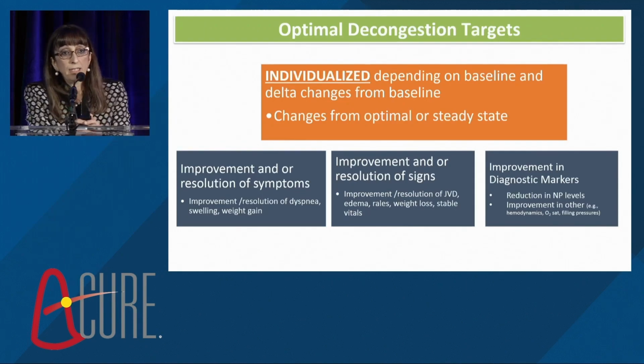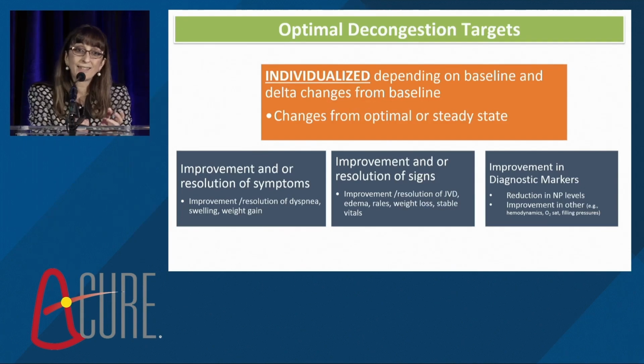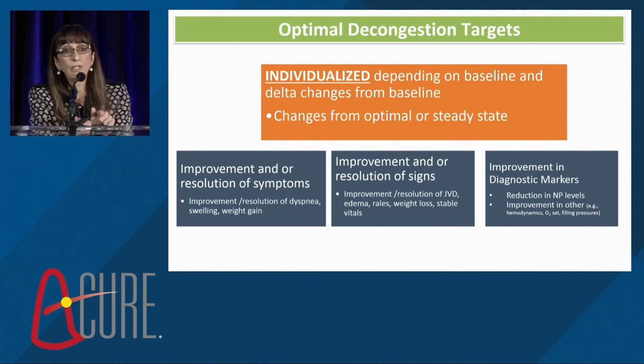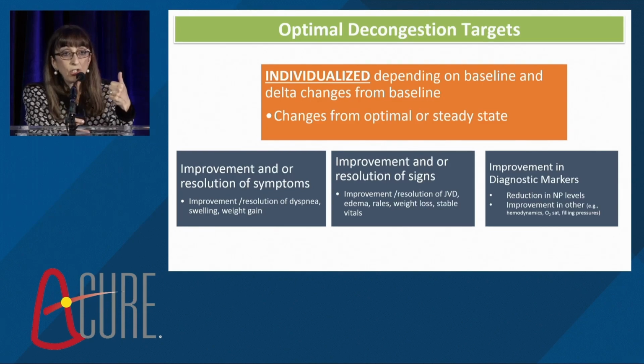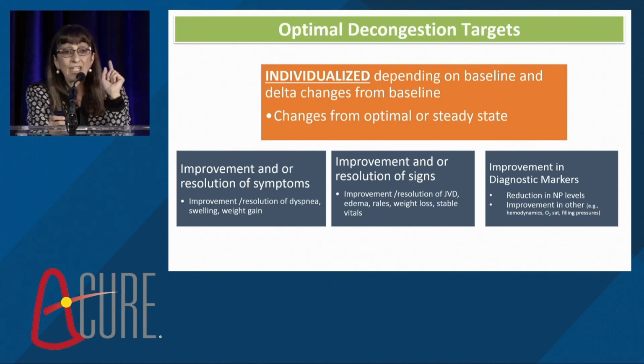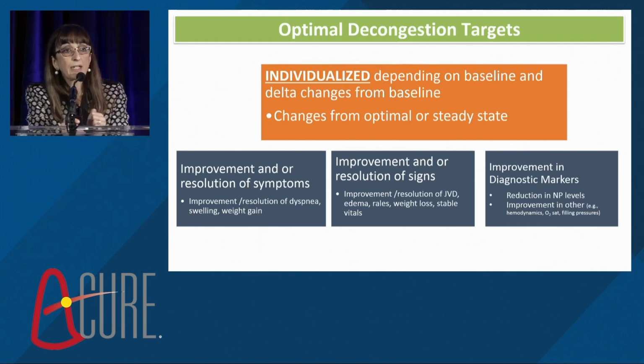So my proposal is for the success target to be individualized, and how we're going to do that in a clinical trial design is not formulated here. But I know at the bedside you all are doing this. That's why we do it. We need to optimize according to what we think is the baseline and what was the decompensation, and we're trying to go to baseline and actually do a disease modification and change the trajectory. So yes, we need to have the improvements in symptoms, signs, and some diagnostic criteria. So I'm approaching this holistic approach of 2 or 3 or more markers of decongestion being better than any alone.